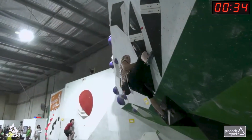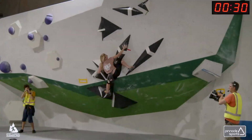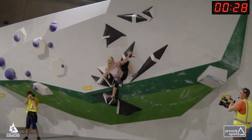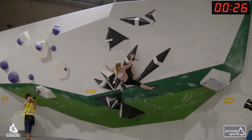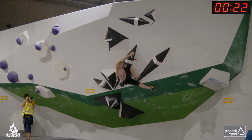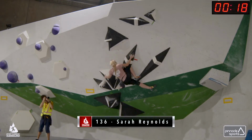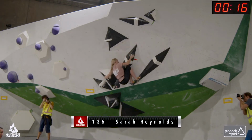Good to see Sarah making it. One more move to the zone. Let's go, Sarah. She's trying to get a knee bar in, which is great. And you can see, a bit of adrenaline on the clock really gets the climbers going. And she's got a reasonably comfortable knee bar there. Let's see if she can progress through.